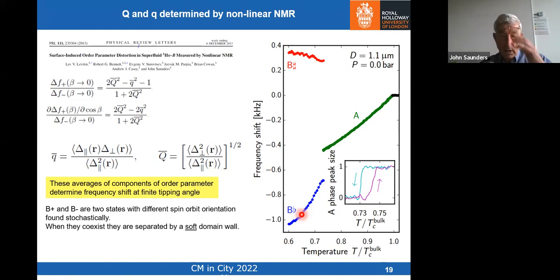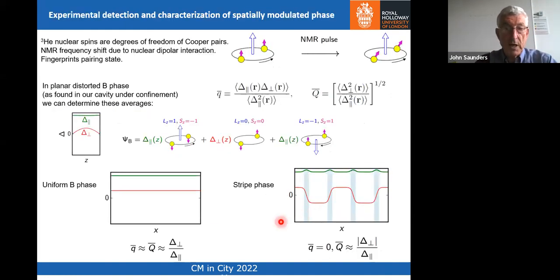Yeah, so I'm going to explain that. For the one-dimensional pair density wave, the average value of this quantity is zero. For the two-dimensional, it's non-zero. That's where it comes from. I'll show that in a second.